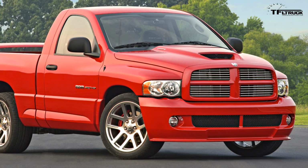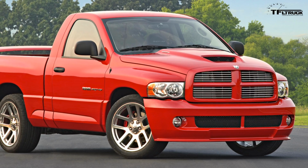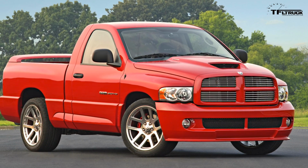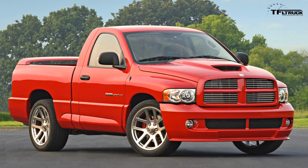Now, there is one more truck. We have a bonus. And talking about fuel economy, this didn't get good fuel economy. 8 cylinders? Oh, no. 10 cylinders. This is the Ram SRT-10, which was an insane rear drive V10 badass truck that you could even get with a manual transmission. Yeah, and this is the Viper engine basically. Over 500 horsepower or more.